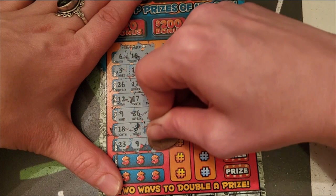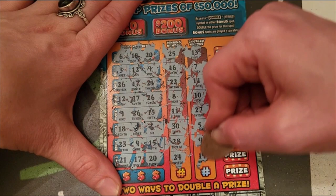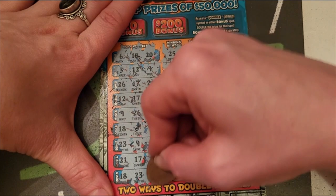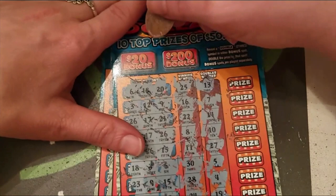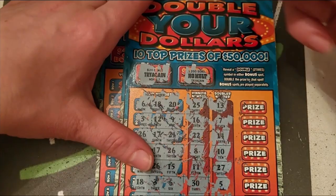28 and 4. No luck. Oh, blur. 21, 17, and 20. 24 and 19. 18, 23, 20. Got 2 and 29. Oh, we still have our bonus. Why do I always do that? I'm such a silly goose. No double there. Here we can get 400 bucks. Think we got 400? Ah, what a butt. What a butt.